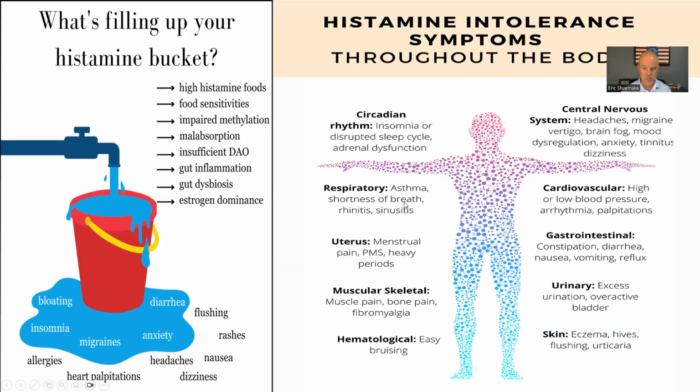That's a sign of chronic histamine exposure. But again, there's something you can do about all of this, or else we wouldn't be testing for it. It can affect your menstrual cycle as well. It can cause PMS and heavy periods, because there's a histamine receptor on the uterus.